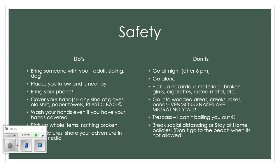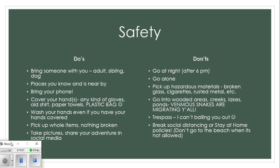Do's and don'ts. I cannot stress this enough. I am not liable if you break any of these things. Do bring someone with you, an adult, sibling, or your dog, man. Just bring somebody with you to A, help you, and B, to keep you safe. Go to places that you know and are nearby. Don't go somewhere new. Don't go exploring. You could be trespassing. Bring your phone, not just for safety, but for photos.